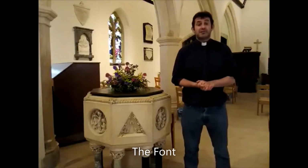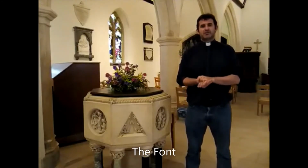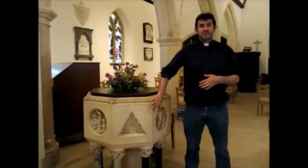Well, the first thing you see when you enter the church here at St John's is the font. And the font's really important. It's where we baptise people, where we christen people, often babies and children, but not always. And the font is the first thing we see for a good reason. It's always right next to the door of the church. And the reason for that is that when we christen people, what we're doing is we're welcoming them into the church. It's the beginning of their journey of faith.